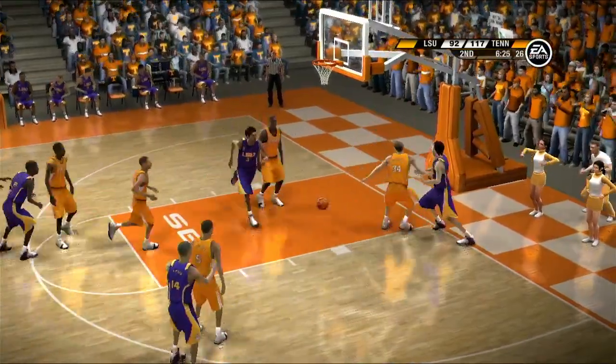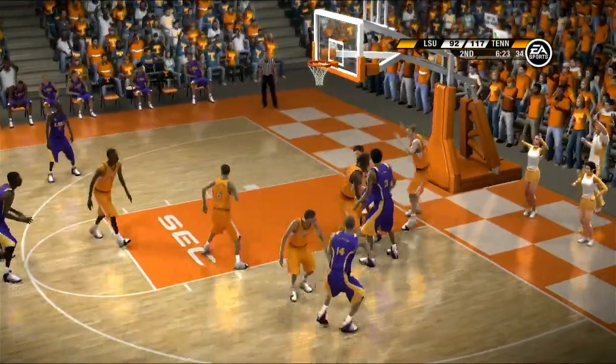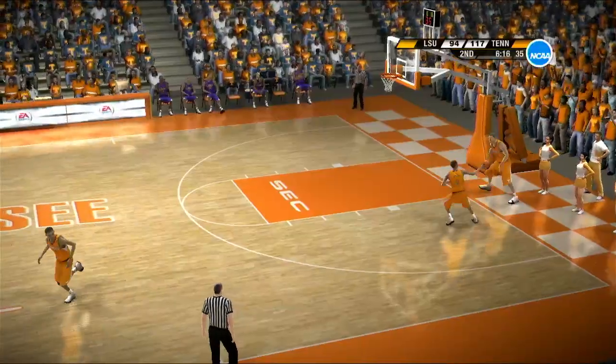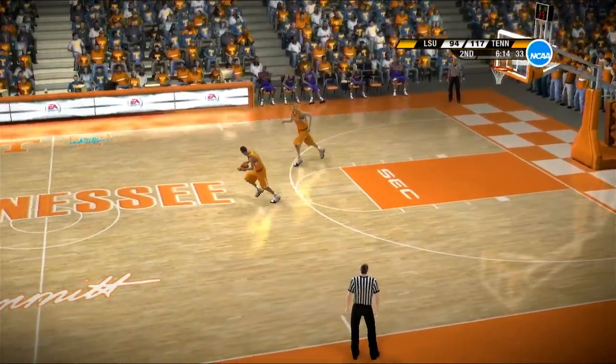Jump hook from the low block. Can't get the shot to drop. And in and out. The shot from the baseline. The Tigers have got to continue to get him the ball. They need to keep feeding him the ball. It's simple.